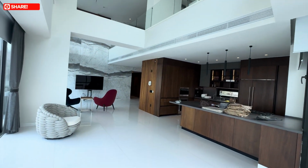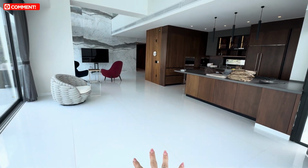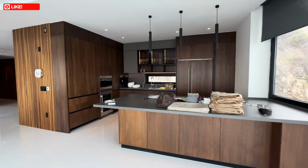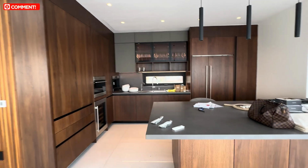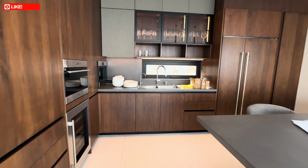Nothing like this on the market. So we're coming in, you have your living area here. This would be your dining area here, right off of the kitchen. Everything in this place is top quality. We're gonna get into the specifics with this kitchen now.